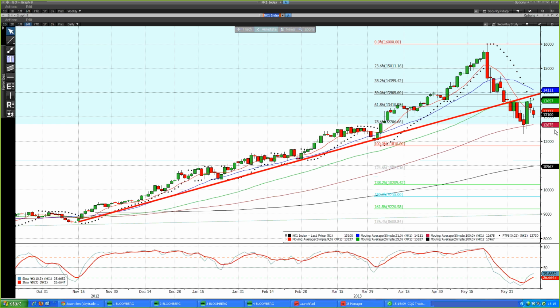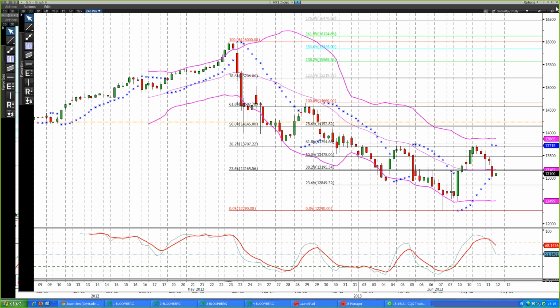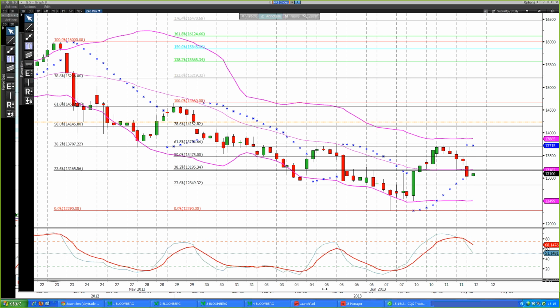So there's just 3 levels to watch there, really. The 100-day moving average 126.75, last week's low 122.90, and then the fib level of 121.15 on the downside in the Nikkei, which would be our targets. But hopefully 121.15 would be good support.